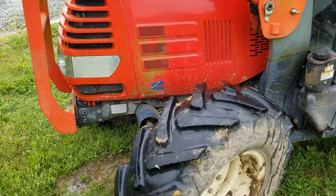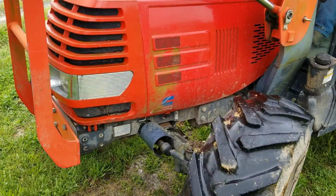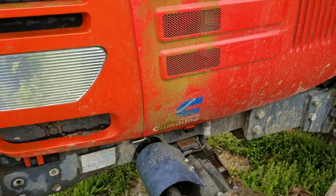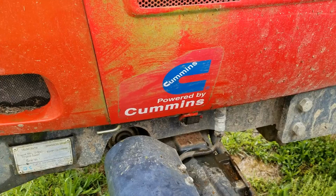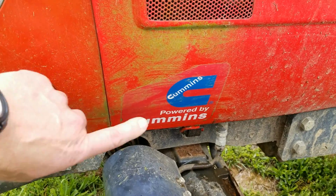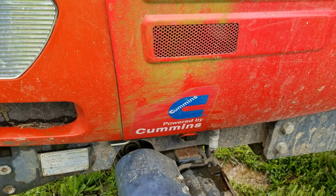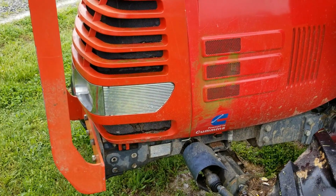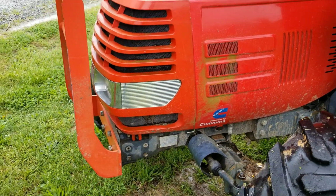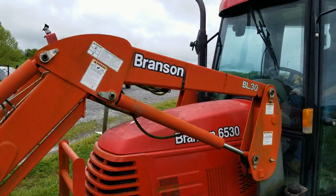Man, that's quieter than Megatron. Look at this, what kind of engine this has. You guys, I'm telling you, this Kubota builds these Cummins engines. And they own Branson, or they're part owner. What I've been saying, it's this quality machine right here.